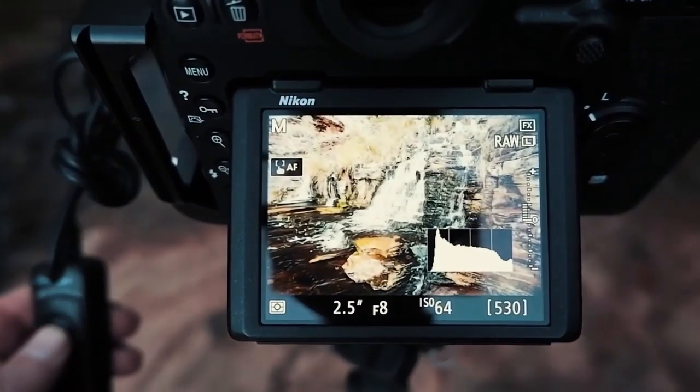I'm trying to compress the scene. 0.6 graduated filter. That just allows me to darken the sky just a little bit, adding to the drama of the image. And I think the composition works really nicely. So I'm just going to take that shot and see how it turns out.